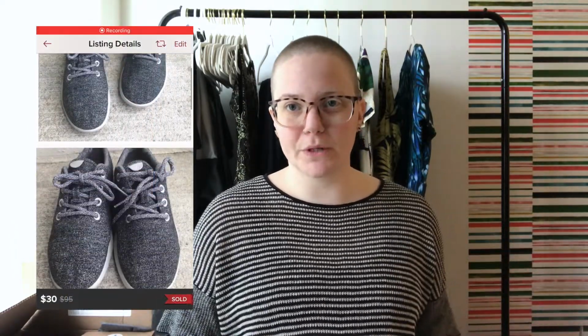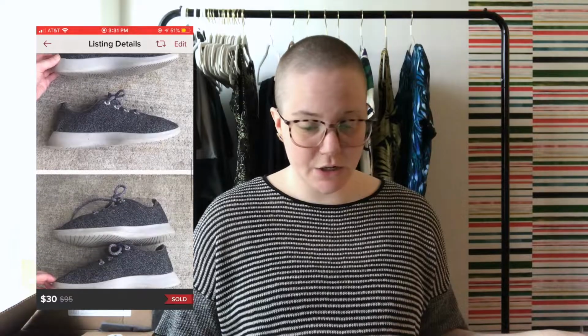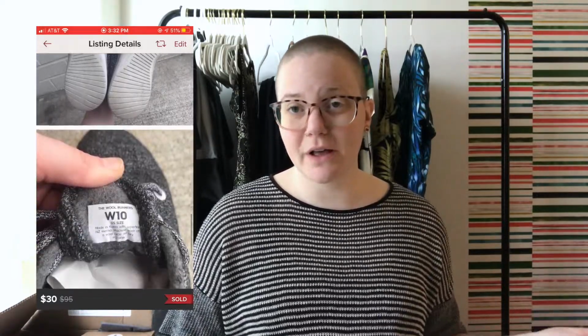First is a pair of Allbirds. This is from my 4 pairs of Allbirds I got, which is another haul video. This was just one of the wool runners sneakers. They sold for $30 and gave me an earnings of $24. I think every pair of Allbirds that I sold for $30. It's a pretty good price.